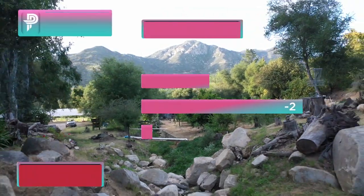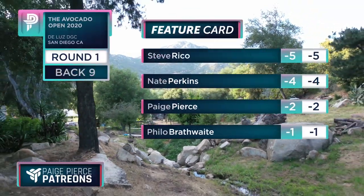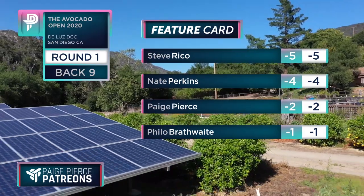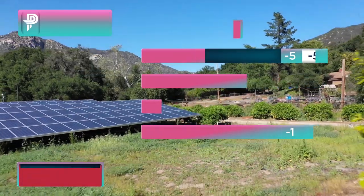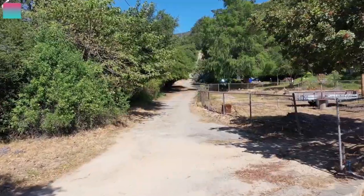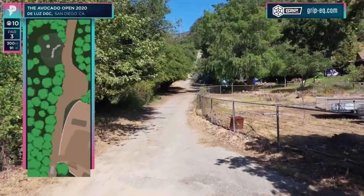You guys tuned into the front nine. You saw that Steve Rico came out hot with a 5-under. Nate Perkins, who I'm joined with today, shot a 4-under. Philo shot a 1-under, and I shot a 2-under. What do we got here on the back nine?